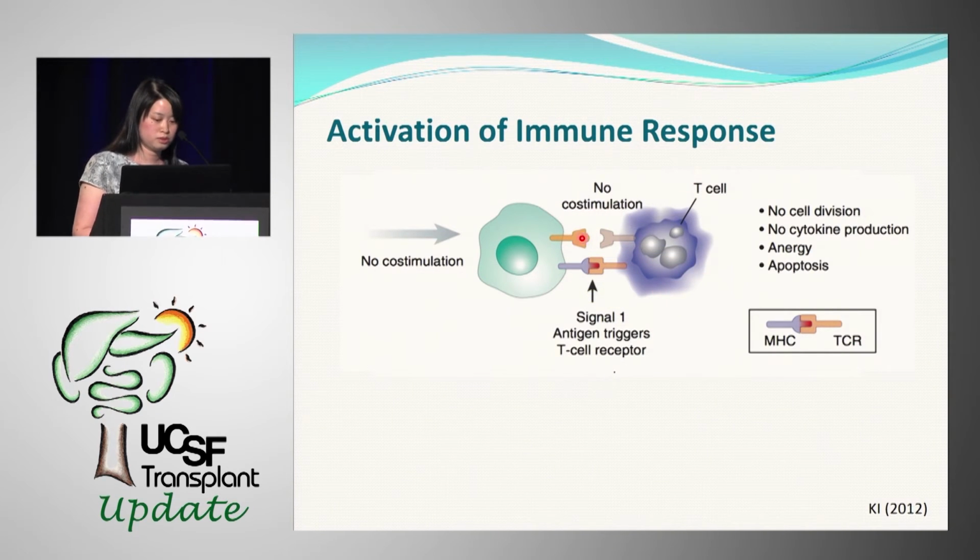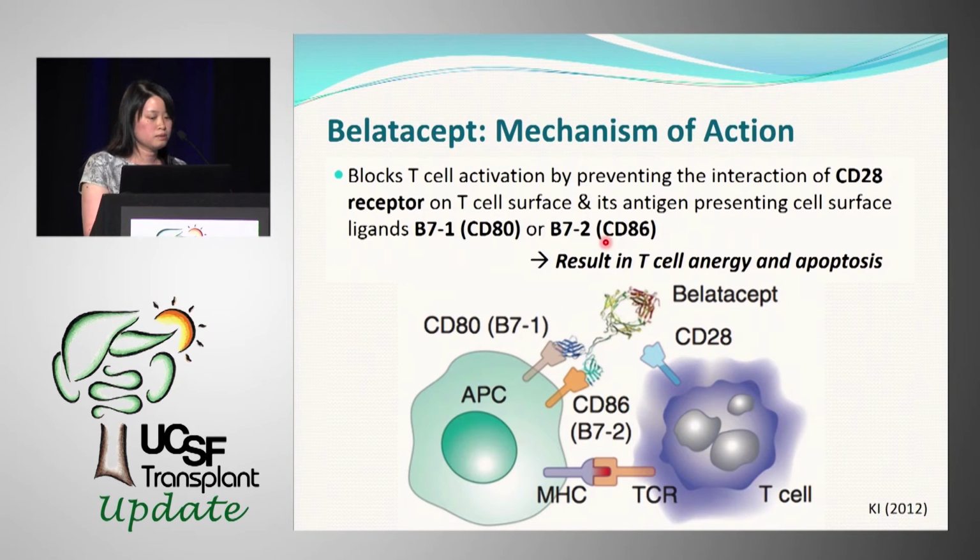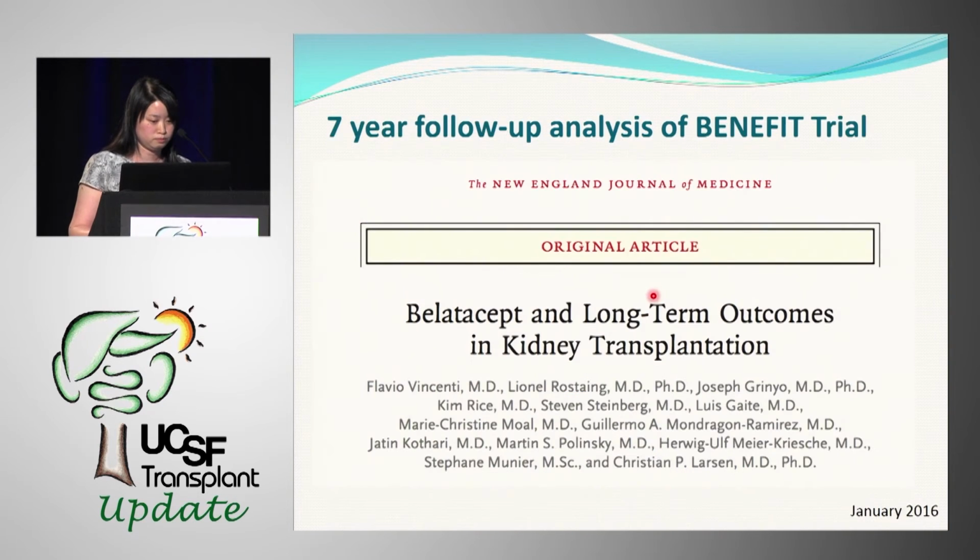However, if there's no co-stimulation, what happens is that there's going to be either cell death or apoptosis, or anergy, or no immune response. So what Belatacept does is that it takes advantage of one of the well-known co-stimulatory pathways that we know of, which is the CD28 to B7-1 and B7-2. The component highly interacts with the B7-1, B7-2 on the antigen-presenting cell, preventing the CD28 from interacting with the antigen-presenting cells. CD28 is present on the T cells, CD4 and CD8. And this basically leads to T cell anergy and apoptosis, so no stimulation.